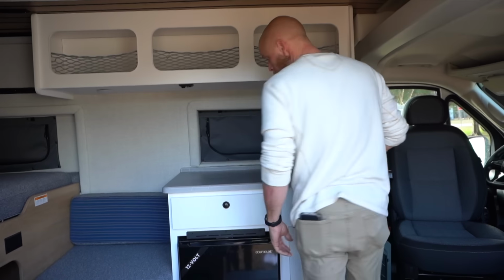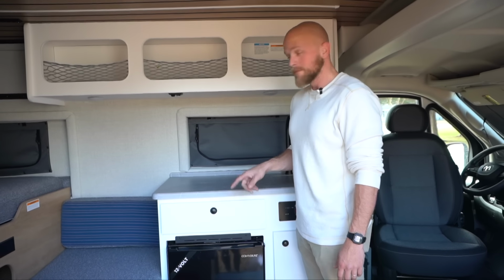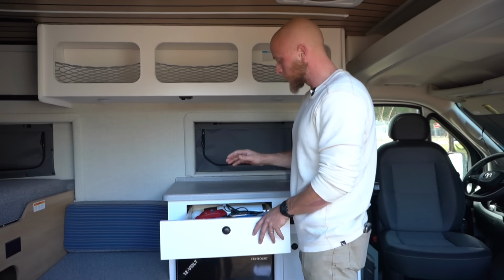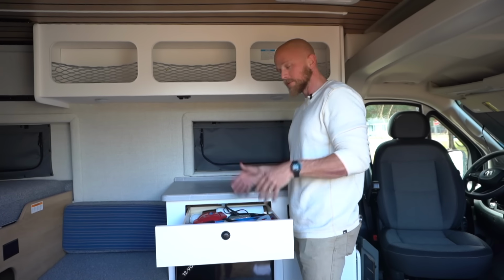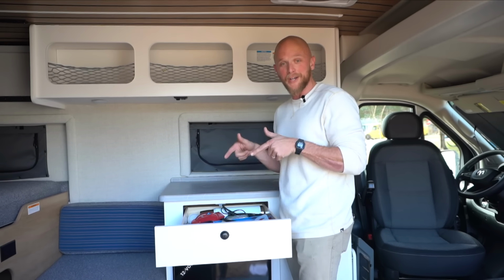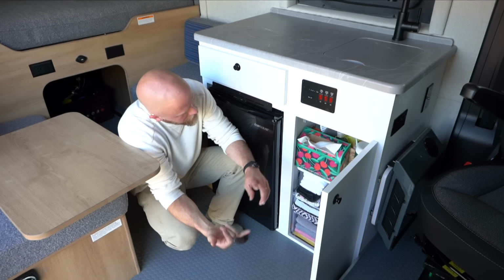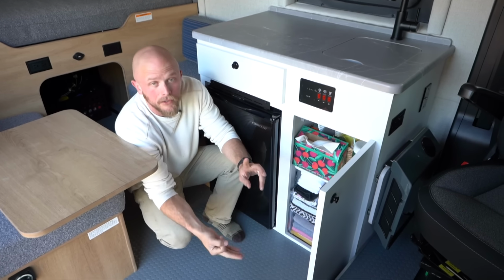Now, I want to talk about what I refer to as the junk drawer, which is the most important drawer in the van. This is where Thor Motor Coach stored the electric cooktop that's supplied with the van. We've taken that out and now it is our bona fide junk drawer. The next drawer over here is our linen drawer. So everything from toothbrushes, paper towels, cleaning materials, washcloths.